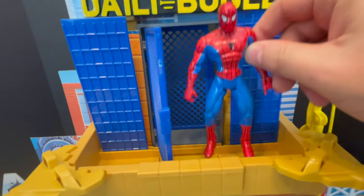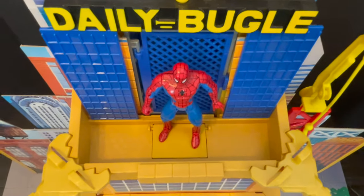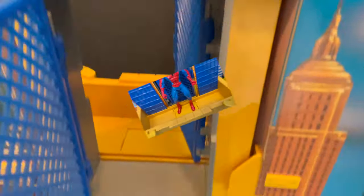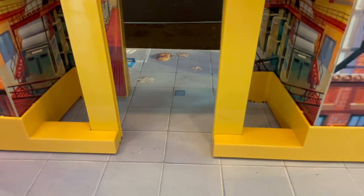But go ahead and grab your Spider-Man, and we're gonna put him right in front, right? He's ready to save the day. Or is he? Perhaps J. Jonah Jameson put this in, a la Mr. Burns, right? So you're going to see right here, there is a switch on the back of the Daily Bugle playset. And when you move it, it'll push this trap door mechanism. It's very simple. You just simply reset it with the button every single time you want to do it. And Spider-Man, whoever, can drop to their death 3 floors down.